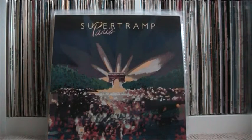Another Supertramp one, Paris, this one's called. It's a double album. This one sounds fantastic. I just played a little bit of it, and it sounds really full. The sound is really great, so I'm looking forward to hearing that one.